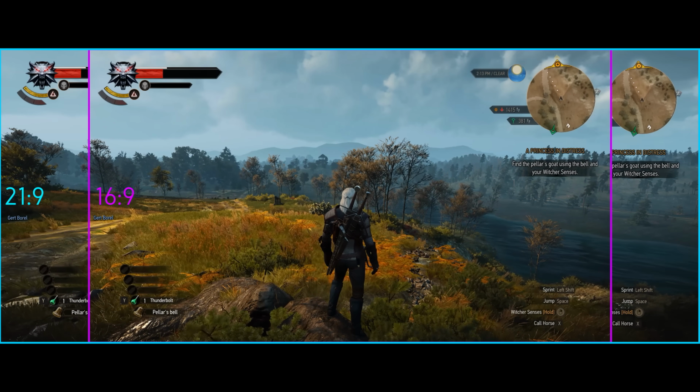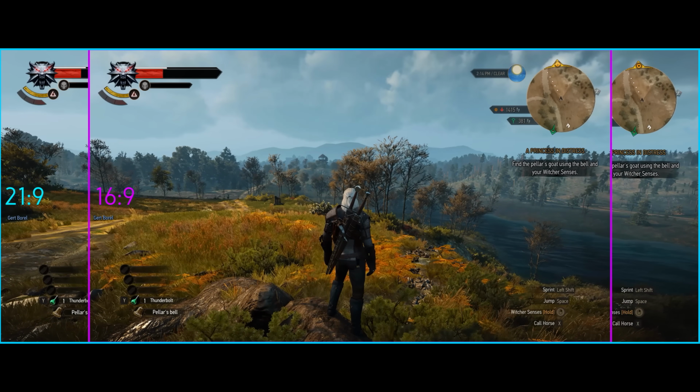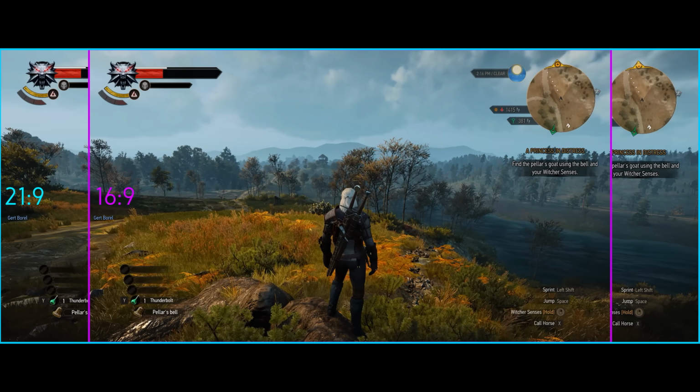This game feels like it was built for ultrawide displays, being able to see and enjoy a wider field of view of the beautiful Witcher 3 environment. And as with PUBG, Fortnite and CSGO, the HUD is pushed off to the side to fit the wider aspect ratio.